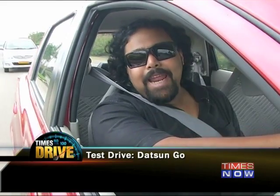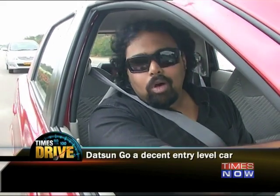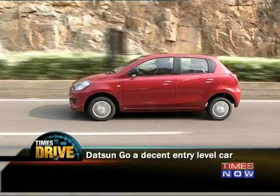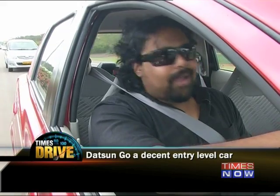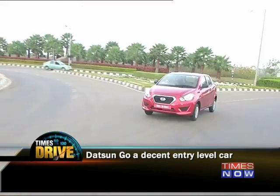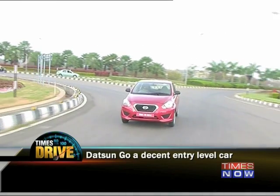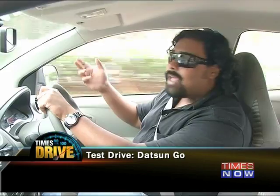And that's our complete take on the Datsun Go. Now, if you've had any interest in this car, you know that this is Nissan's low-cost car range. And this is only the first of a full range of cars on this platform. Now, as far as cars are concerned, if you have a limited budget and looking to buy your first car, this is a decent entry-level hatchback. Decent engine, decent mileage, ride handling and plenty of space.